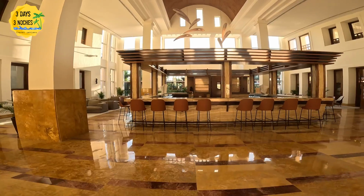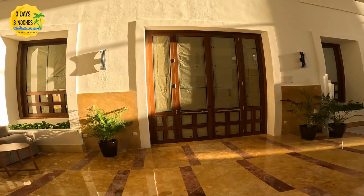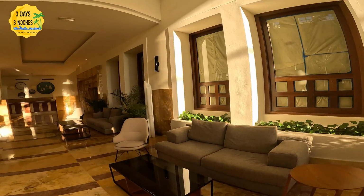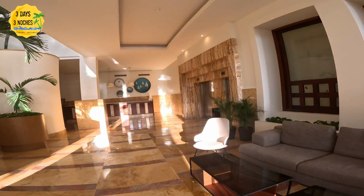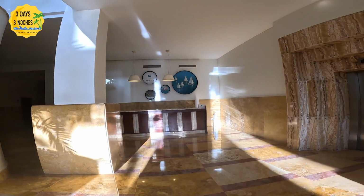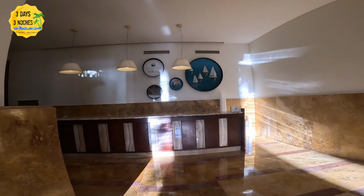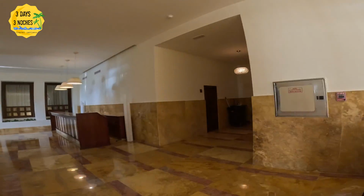Also to the right, that is the restaurant that was being renovated. I think I said maybe the Indian earlier, but just keep that in mind when you're booking this resort. They are doing some renovations, so you might just want to check before booking. Now over in the back here is where you can book excursions. So if you want to take any trips, they have an excursion tour company right on site.